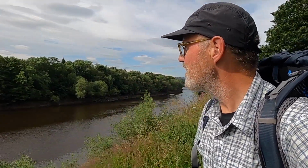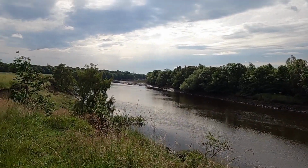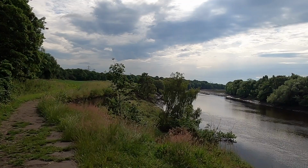So here we are, day 6, and we camped in Wylam, which is just back there at a little campground on the edge of the village, and we're now setting out on the last day, which will hopefully take us through to Segedunum, which is the finish of the wall walk. And we're walking by the River Tyne, which looks like it's tidal here, doesn't it? Anyway, there's a view of the River Tyne, and we're heading in that direction down into the city of Newcastle.